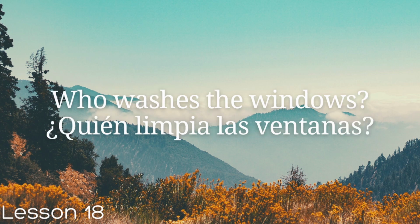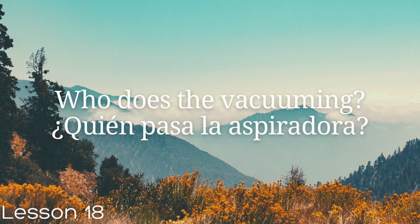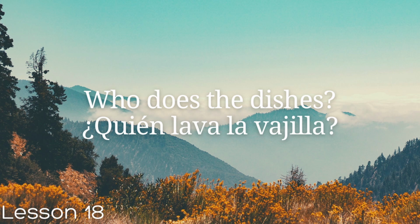Who washes the windows? ¿Quién limpia las ventanas? Who does the vacuuming? ¿Quién pasa la aspiradora? Who does the dishes? ¿Quién lava la vajilla?